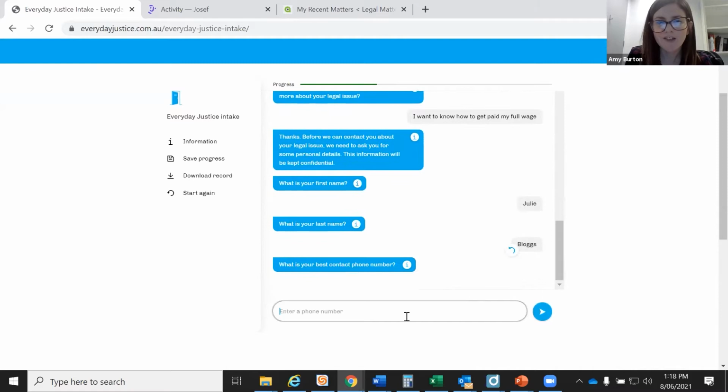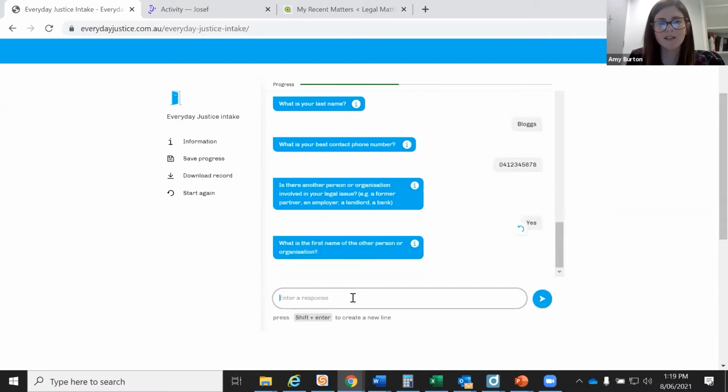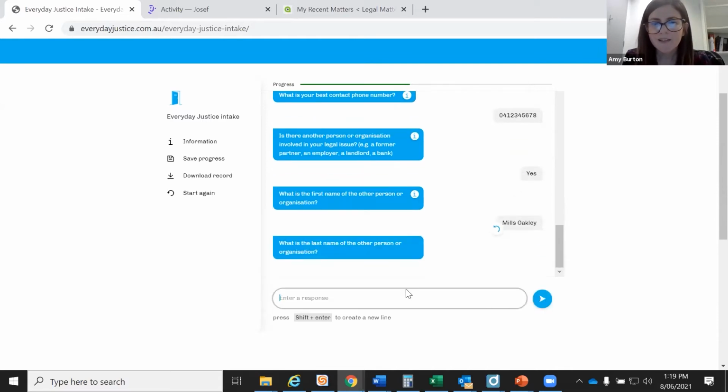enter in their information, phone number. So if we go 3, 4, 5, 6, 7, 8. And obviously to help us with conflict checks, we ask if there is another party involved. Yes, we'll say Mills Oakley because that's where we are. It asks for the last name, so not applicable.